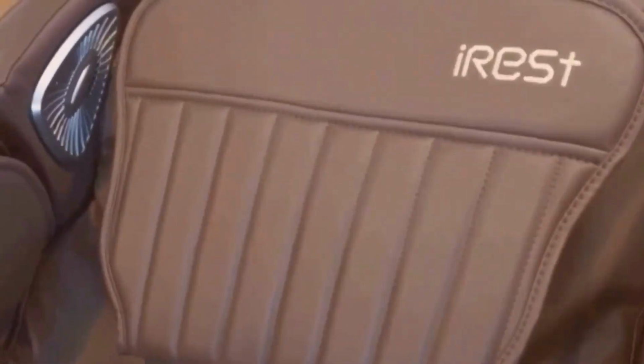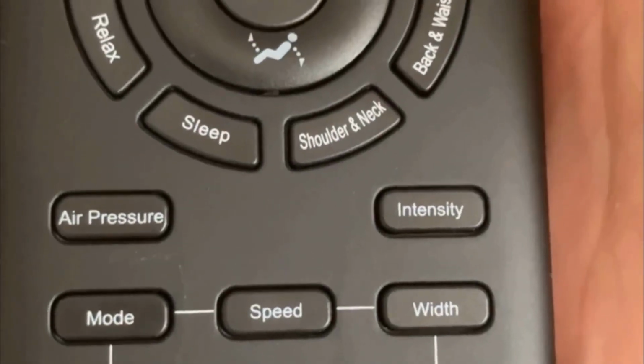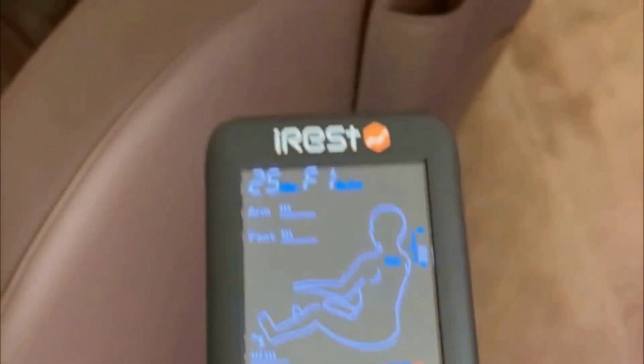The key features that stood out once I started a session were the 53.15-inch SL track, the 3D rollers, and the full airbag system. A quick explainer if you're new. SL track means the rails follow your spine's S-curve and then extend down to your glutes, so the rollers can travel from neck to upper hamstrings in one smooth path. 3D rollers don't just move up and down or side to side, they also move in and out to change pressure. That made a big difference for me because I could switch from a light surface massage to a deep, knot-busting pass along the shoulder blades and lower back.